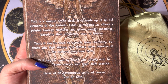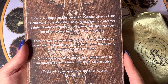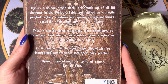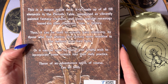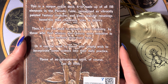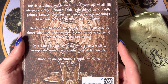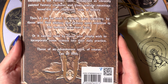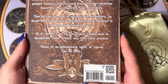So this is a unique oracle deck. It is made up of all 118 elements in the periodic table, reimagined as vibrantly painted fantasy creatures, and given oracular meanings based on their chemistry, uses, or history. Thus, it can be used to actually learn chemistry by those who find whimsy and fantasy more retentive in the memory than bare facts. Or it can be used by those who simply wish to incorporate some science into their daily practice. Those of an adventurous spirit, of course, can do both.